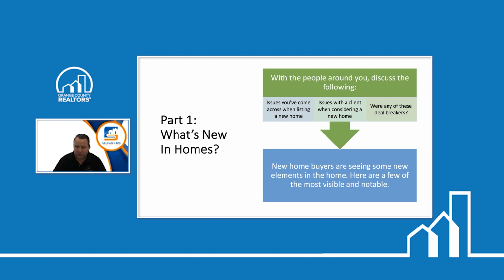So a lot of what we're seeing right now on construction of new homes is when we get out there, they're not ready. There was a miscommunication. The builder still has workers in there painting. It's not very beneficial to have a new home inspection on a home that's not ready. So there have been times where we've gotten out there and it's not even complete. The gas meter hasn't been installed. They're still doing painting. Carpet hasn't been laid. So I think the main thing when you're doing a new home inspection is to communicate with the builder to make sure that they're ready to go. Issues with client when considering a new home, and then were any deal breakers. So we're going to go through all that.